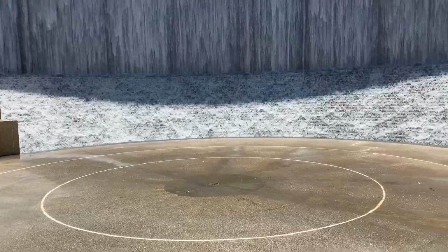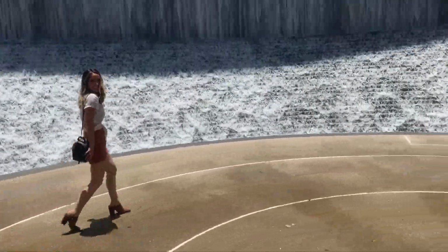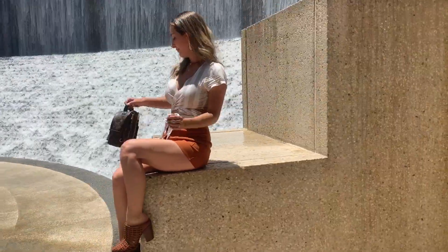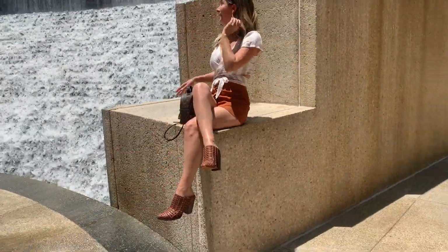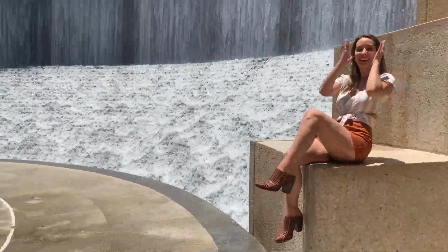One thing though, be careful because on slightly windy days, the water definitely gets you a little wet, and I mean my hair was a little messy here. Other than posing right in front of the Waterwall, they have these blocks towards the side that you can sit on and take some really cool low to high photos, so I would definitely recommend that.